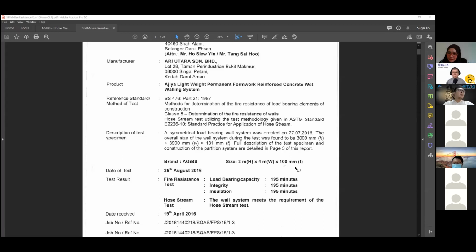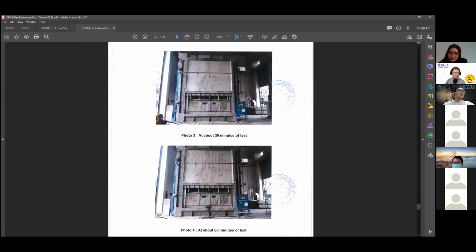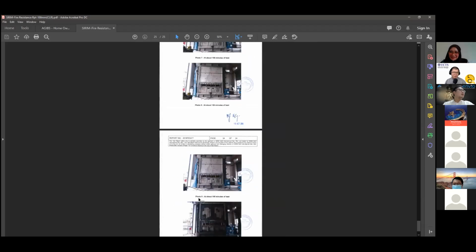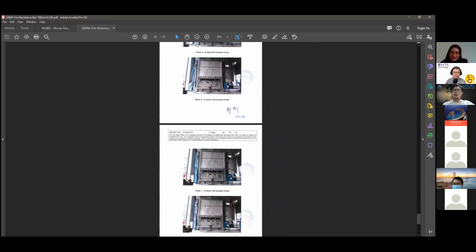Can you see the screen? It's a bit laggy. So basically, this is the fire testing. Can you see my screen? Yeah, it's laggy. How about now? A little bit better. Yeah, I think you can proceed.